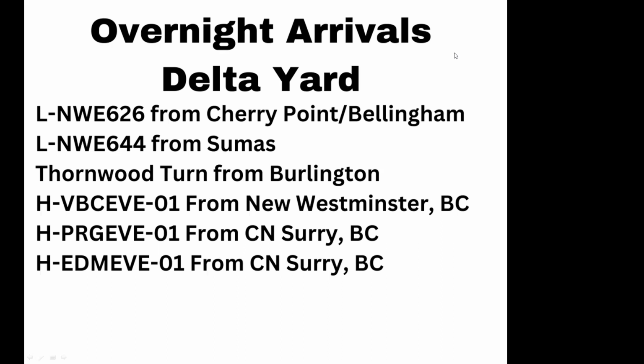We had a train we called the Thornwood Turn that was on duty at 10 p.m. That took all of the cars up to Burlington to go out onto the island, and also for all the local industries in the Burlington area. And then we had a train coming in that was called the VBC to Everett.